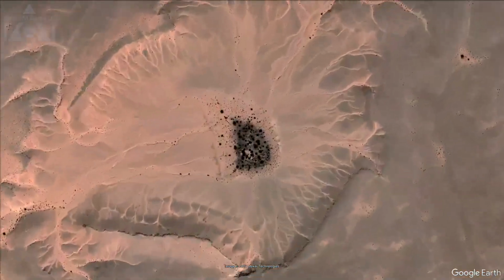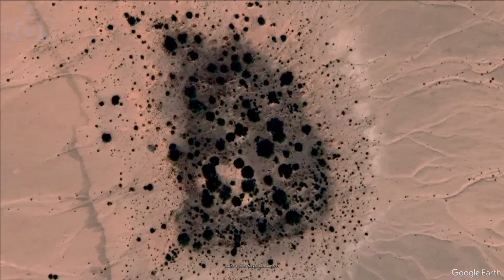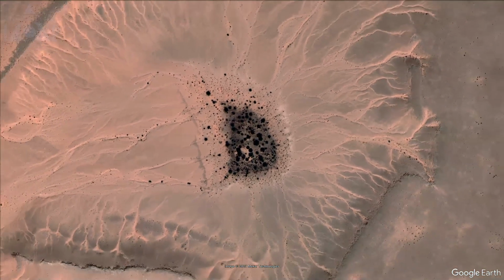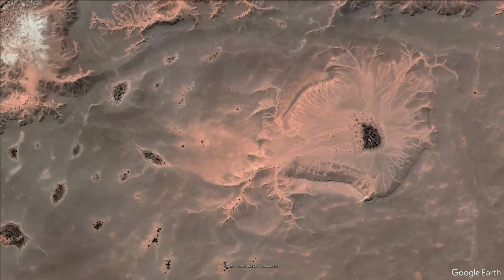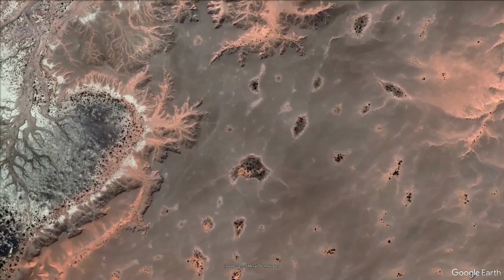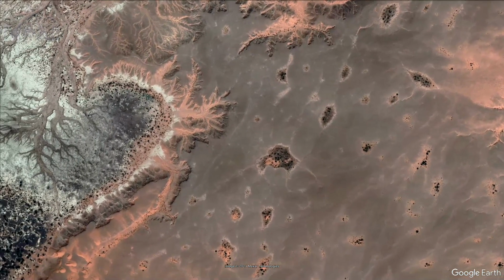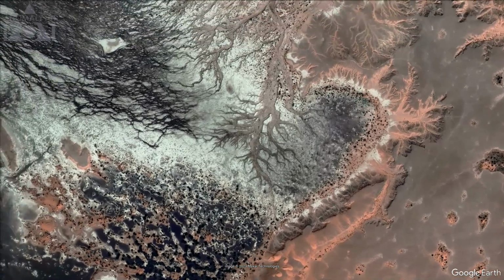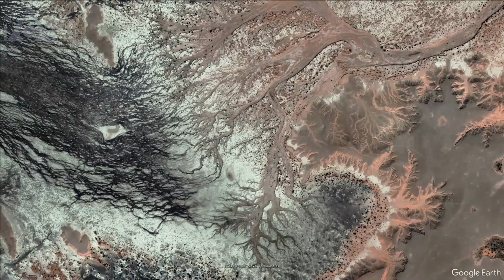Down here we have this black splat which looks like somebody has spilt some black ink, but apparently it's a natural formation and there are some other unusual features nearby. It's located in Algeria and the area is popular with tourists. A very curious landscape indeed.